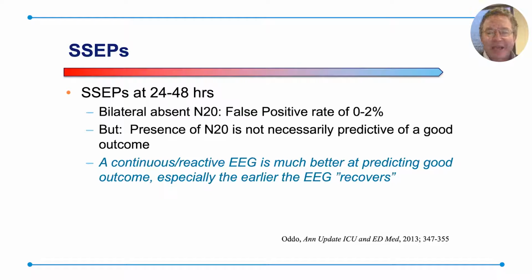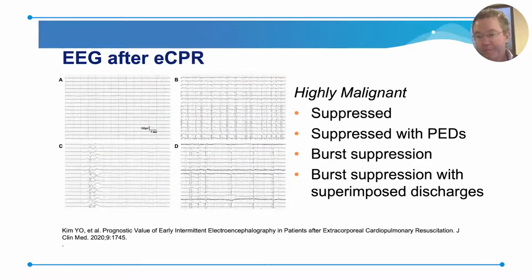And one of the key things you're going to hear about is that continuous EEG, beyond simply identifying the so-called malignant patterns of people who are not going to do well, we're now learning that early EEG with early recovery of EEG findings towards normal can actually identify at a very early point the people that are going to do well. So as the EEG recovers, then maybe so will the patient.